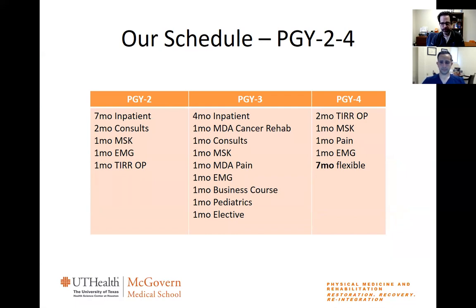PGY4 is a little more flexible, but in general, you see there 2 months of TIRR outpatient, MSK, pain, whether it's at TIRR or at a private practice setting, mostly procedural based, 1 month of EMG and 7 months flexible, depends on a bunch of factors, including interest and other things.